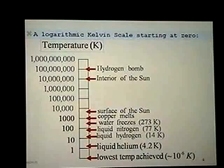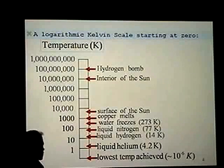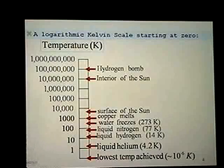The corona is actually hotter than the surface. That's right. So it's kind of weird because it decreases and then it increases. The corona goes up to 3 million degrees Kelvin. So that's because there's no mechanism to take the heat away once you get out beyond the surface of the sun.